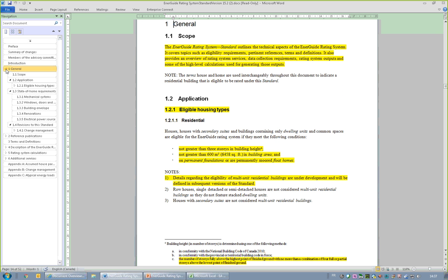The scope referred to in Section 1.1 is the scope of the standard itself, not the scope of the rating system. This document specifies the technical requirements for rating a house using the system. The standard sets the basic parameters, and the requirements are then elaborated on in the EnerGuide rating system technical procedures and the EnerGuide rating system HOT 2000 user guide.